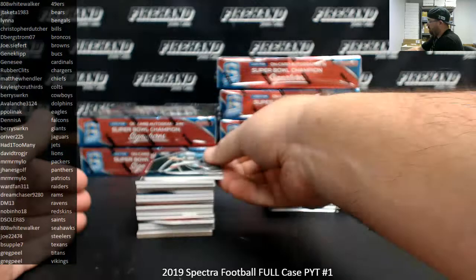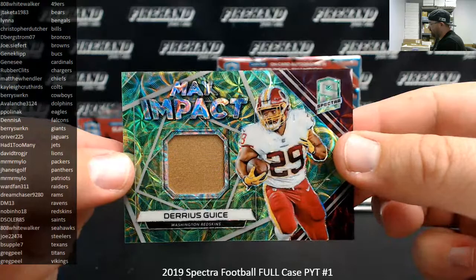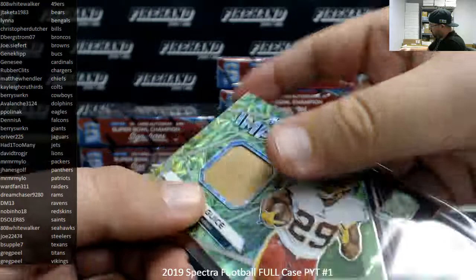Base 99, Bob Greasy, Miami Dolphins. Dolphins going to Avalanche 31-24. Max Impact, number to 25. That's a neon green Darius Guice, Redskins going to Nobenu 18. Number 299, I got a Brett Favre, Milestone Moments.